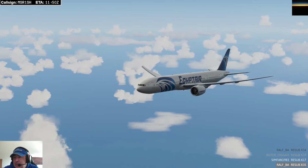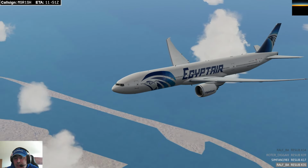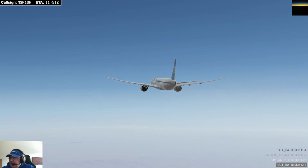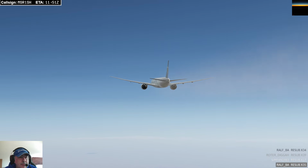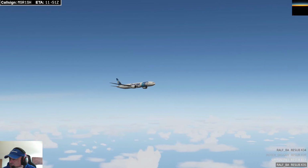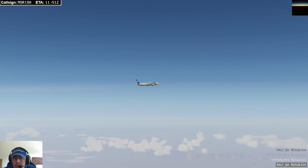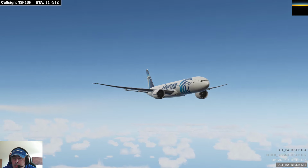Yeah, I like this livery. It's quite nice. I think those different layers of blue are quite nice. Ay, ay, ay. Yeah, it's a nice aircraft.